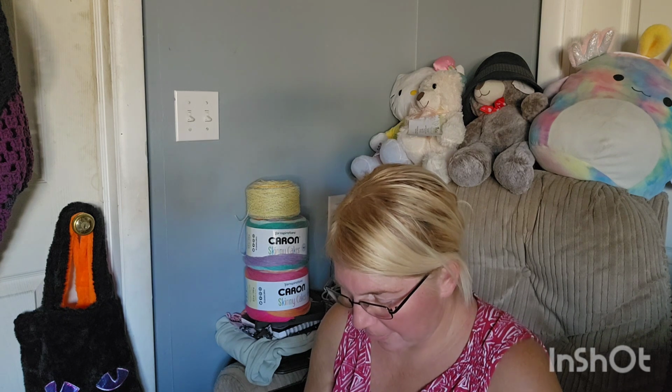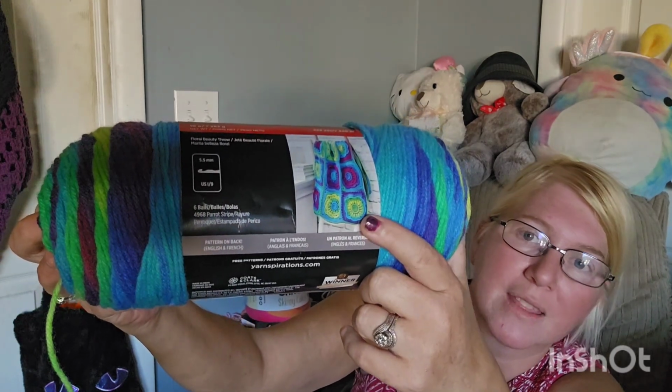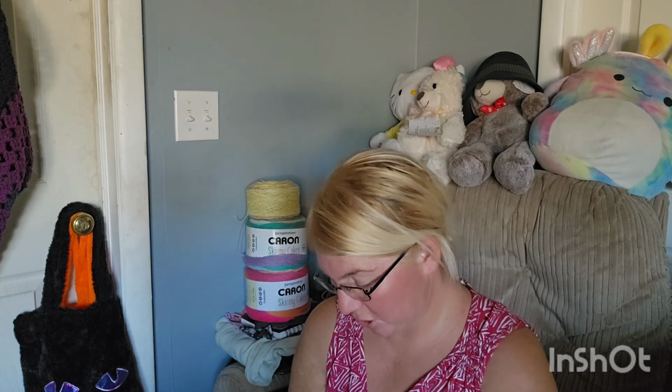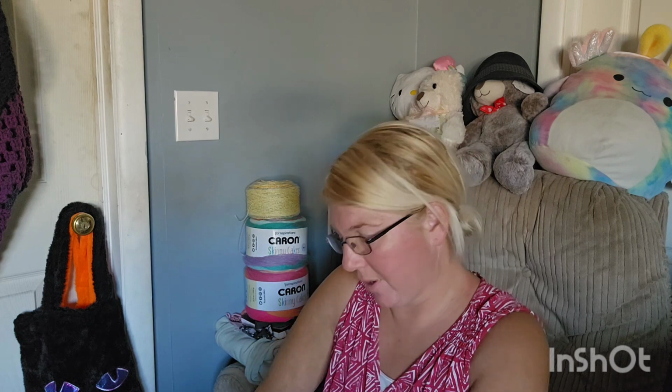Machine wash and dry. Now, something else I saw on here, y'all. Look at that blanket on there. Is that not pretty? I've never made a blanket like that. I think that's beautiful, so that is something I would like to do. It says you need 6 balls, basically skeins, to make that blanket. It's called Floral Beauty Throw, and the pattern is on the back of the label. Again, there are numerous Red Heart colorways that I'd love to eventually have.